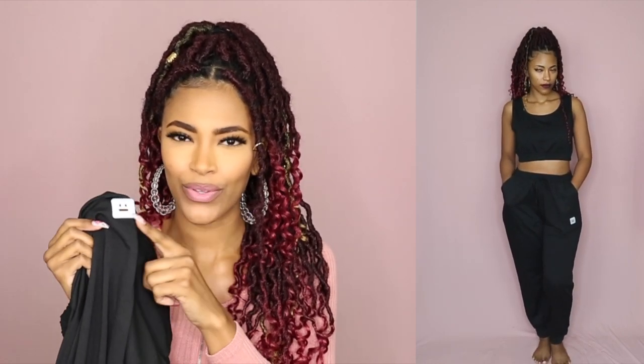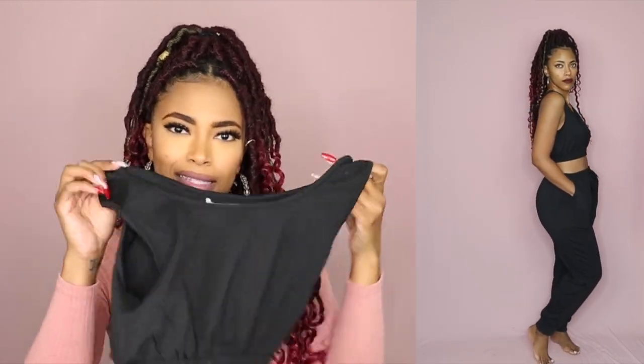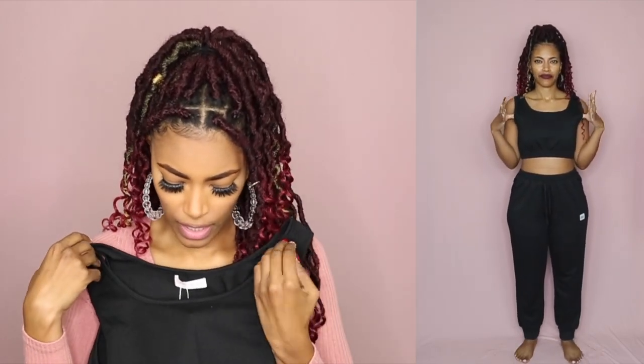It has pockets. And it also has this little square logo thing with the straight face. Is that a brand? I don't know, but whatever. Now, as for the top, this is not a small. Like, what are you doing, Romwe? This is not a small. This is too big for me. It was very obviously loose.